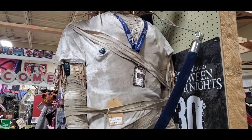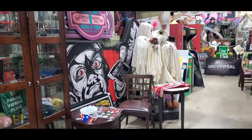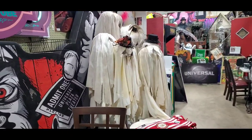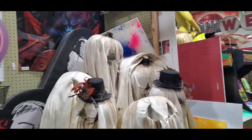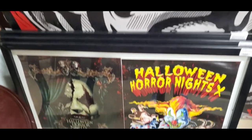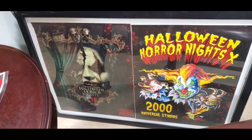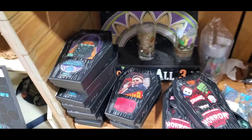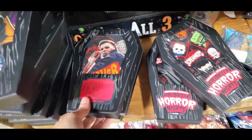This is the Scarecrow Stock Mummy, $695. They've got so much amazing Halloween goodness for your yard or your house, if you want to decorate or if you're just a collector. So for $75, they have this awesome framed Jack art piece and Halloween Horror Nights, $26. They have a few different pair of socks that you can get, $20.